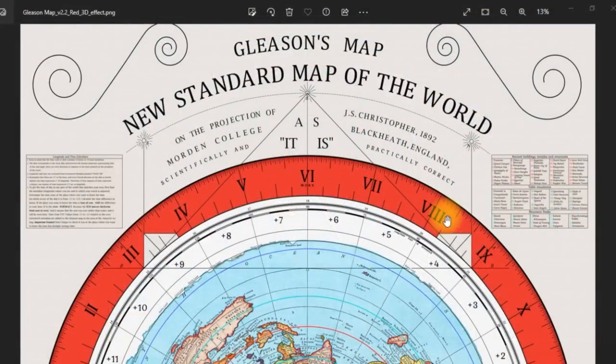Just wanna go over this amazing restoration of the Gleason's New Standard Map of the World. This masterpiece was done by Dmitry from Russia. There are many flat earthers in Russia. I'm happy to say that there was a guy that even translated parts of my book into Russian and talked about emergency landings. And Dmitry has done an amazing job, and we're going to go into details here on some of the things he has done with the newly restored Gleason's map.